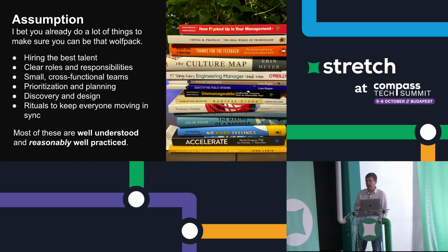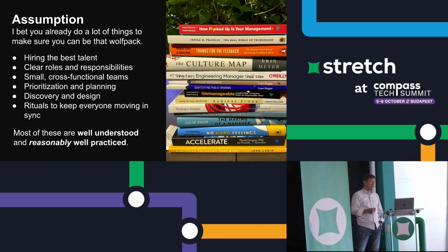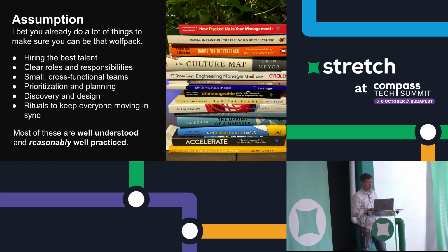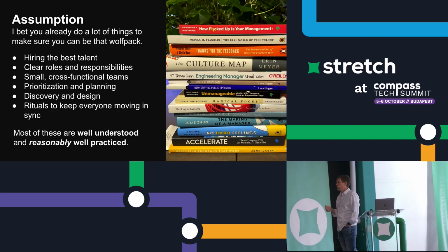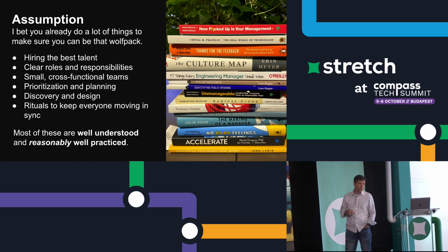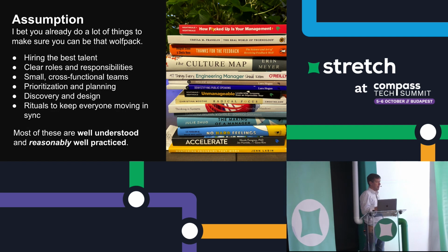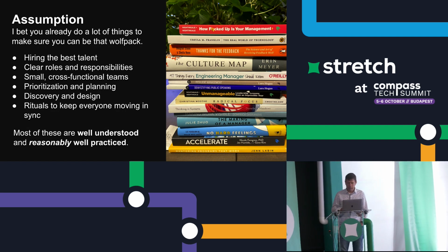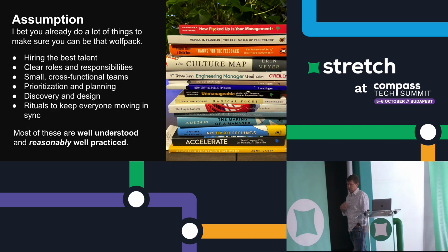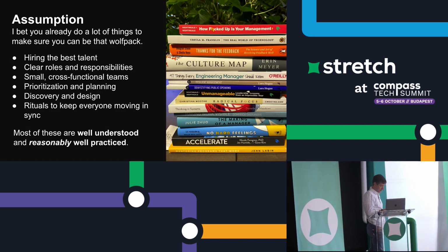How to hire the best talent. How to make sure your roles and responsibilities on the teams are very clear. Working in small cross-functional teams. Doing great prioritization and planning before you get started on implementation. Having really good discovery and design phases. And rituals like grooming and retros and things like that that keep everybody moving in sync.